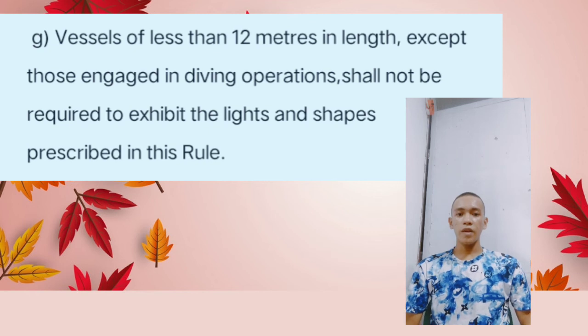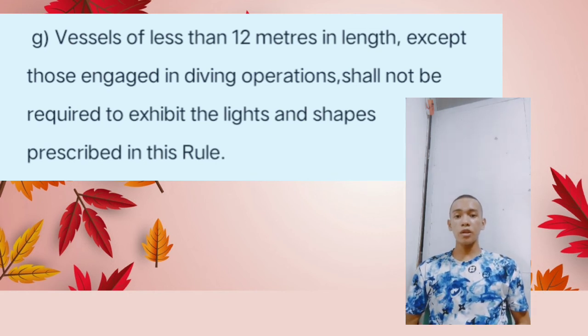Paragraph G. Vessels of less than 12 meters in length, except those engaged in diving operations, shall not be required to exhibit the lights and shapes prescribed in this rule. So, if you're under 12 meters, you don't need to show lights and shapes for not under command or restricted in ability to maneuver unless you've got divers down.